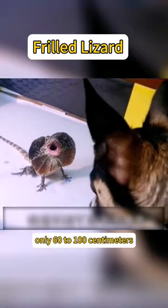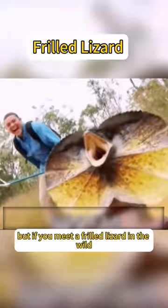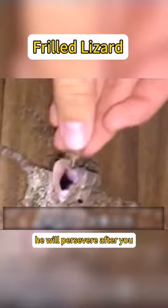But if you meet a frilled lizard in the wild, you'd better run faster. Once this guy has you targeted, he will persevere after you. Do not let it scare you down. Never give up. Such a lovely little guy.